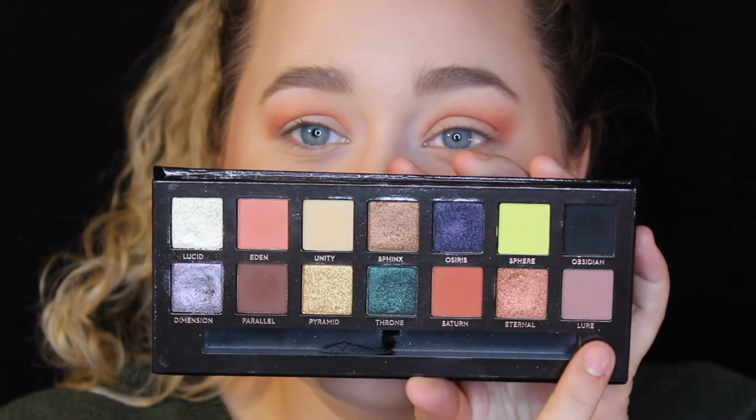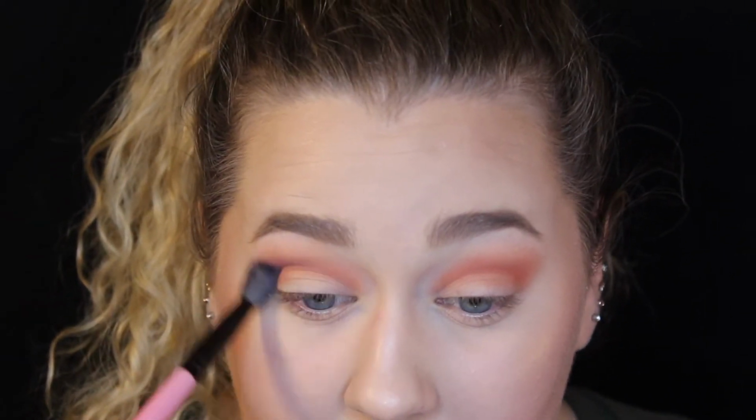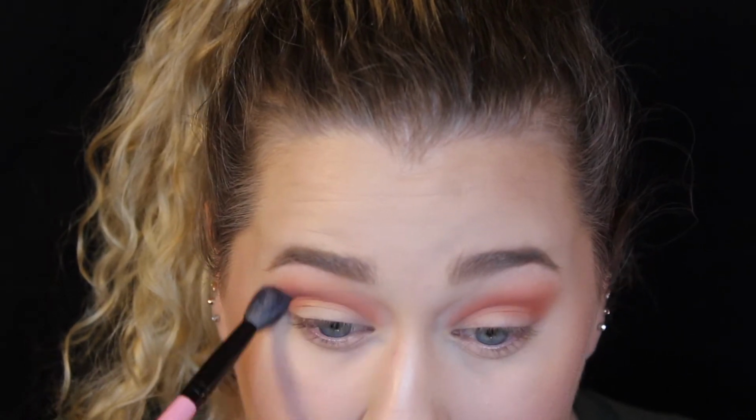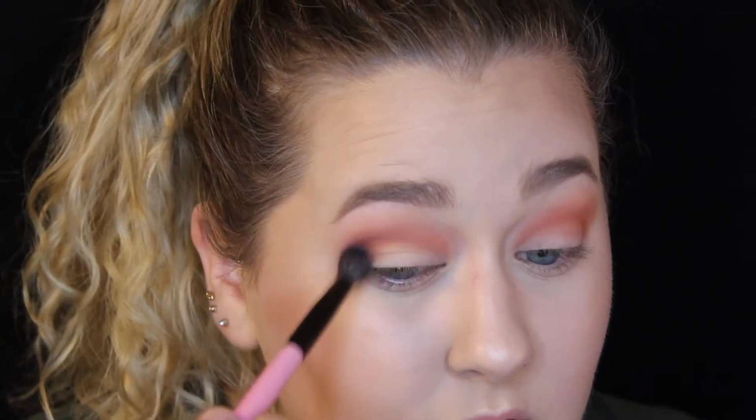Now going in with Lure from the ABH palette, I'm going to use this as the overall blending out the edges shade. This is a little bit more of a mauvey pink shade, but I really liked how it paired with the Saturn shade. So I'm just going to blend this over top until there are no harsh edges. This is a super nice shade, very pigmented, and I really like how this looks.